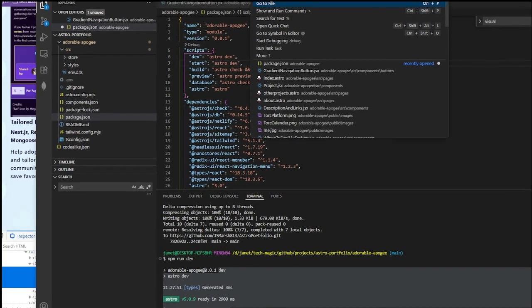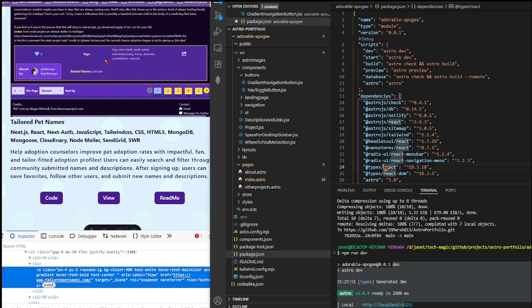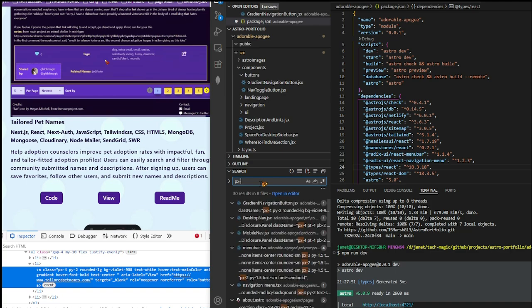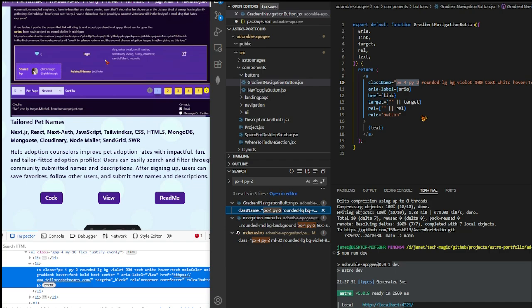Let me go back to Visual Studio Code. One thing you can do, let's just see, Control-Shift-F. That will pop up the search. That's a little shortcut you can use. Let's type in px-4 py-2. And it gives me some options of different files that have that setup. Of course, the more unique setup you have here, the easier it is to find it. So in my case, I know it's going to be the gradient navigation button. But if you're not sure, you at least have some options here that will narrow down your possibilities from your whole entire application. So for this, I went here, and after that, it was just a matter of adjusting things.